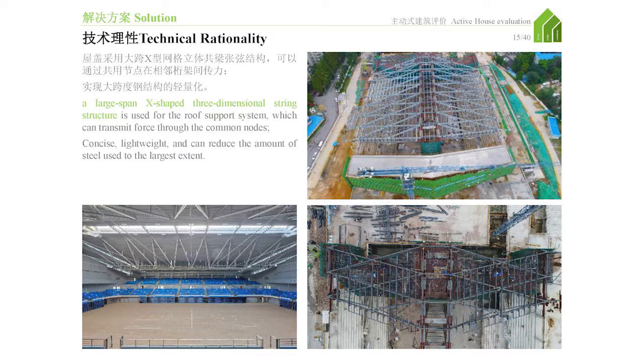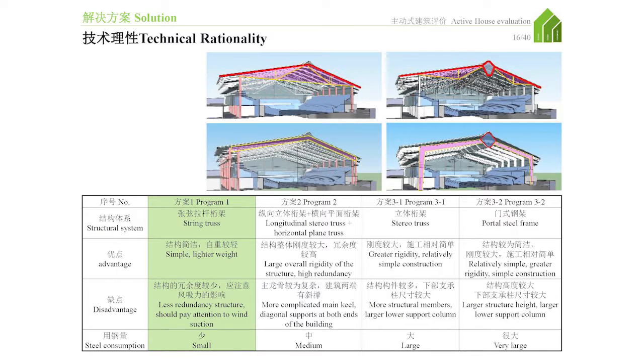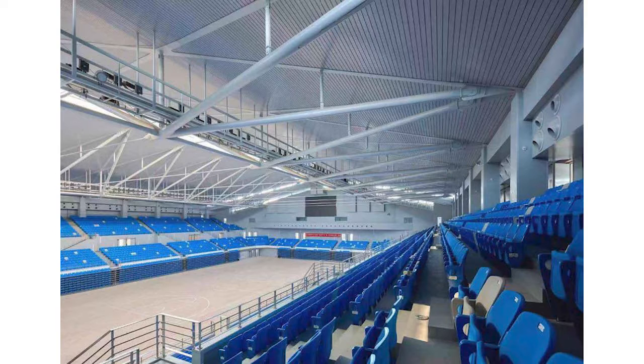For the structure, after optimization, a large span X-shaped three-dimensional string structure is used for the roof support system, which can transmit force through the common node. The comparison among the different structure programs shows that the one chosen for the project is concise, lightweight, and can reduce the amount of steel used to a larger extent. Here are the photos of the roof, from which we can see the X-shaped structure elements.